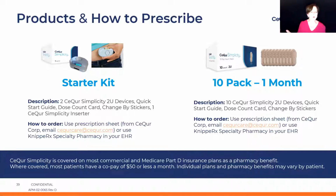So when you're ordering it, think about the starter kit. Patients do have starter kits if you've not seen them already. The starter kit has 2 CeQur Simplicity 2-unit devices, and then the quick starter guide, the dose counting card, change-by stickers, and 1 Simplicity inserter. The inserter is reusable. The patient can just wash it with warm soapy water, and then use the prescription sheet that you're going to be getting to send in for the patient's devices.